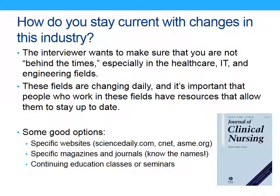In today's work environment, it is changing so rapidly, and interviewers want to make sure that you are not just going home and playing 6 hours of Call of Duty every night. They want to make sure you're staying current with the changes in the industry. So they want to make sure that you are doing something on your dime and your time to make sure you are staying up to date. And this is especially true in healthcare, IT, and engineering. They will ask you, how do you stay up to date?